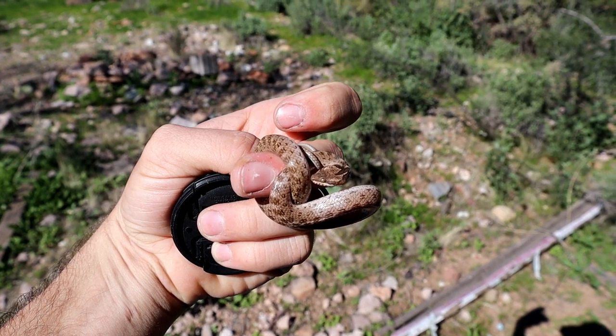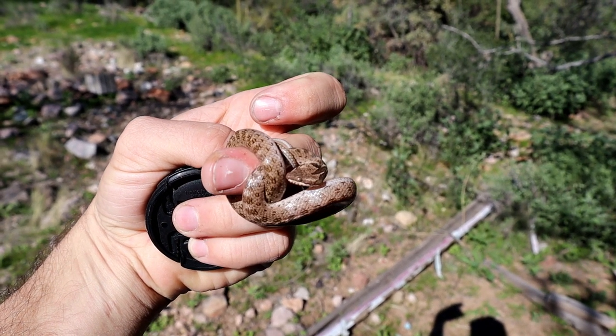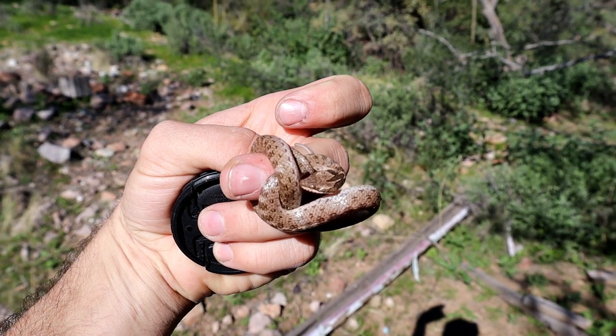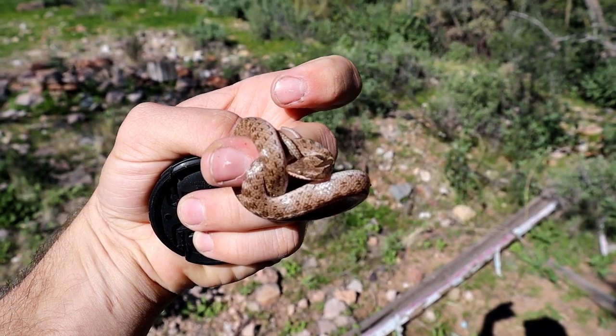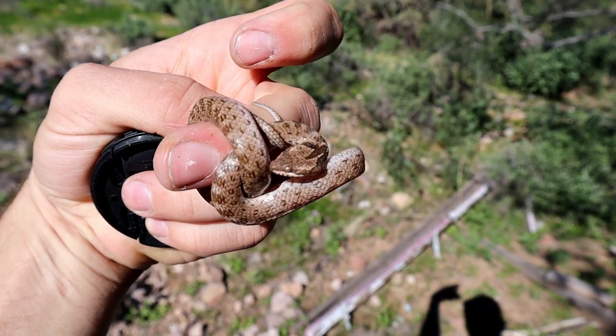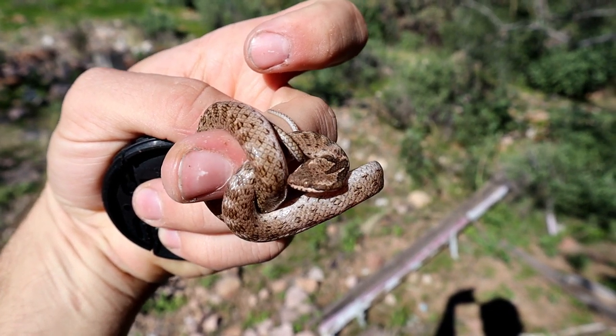Oftentimes we get snake calls for these because they are often found in houses. They'll get in the kitchen and stuff, or when there's not a good seal in the back door or the front door and they get inside. People think they're rattlesnakes. As you can see, the head flattens out and they do this little thing.